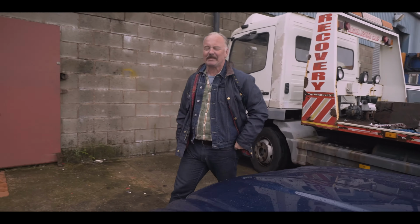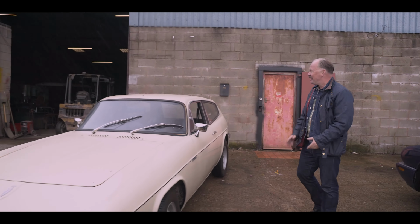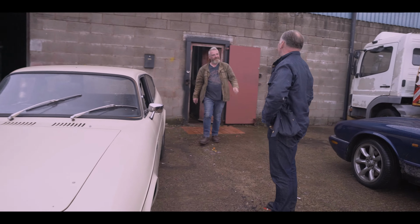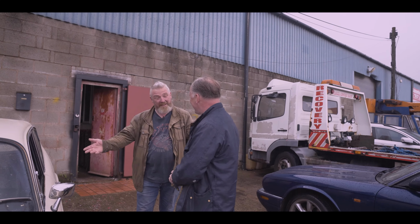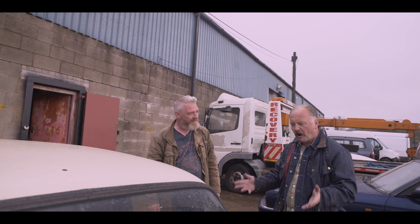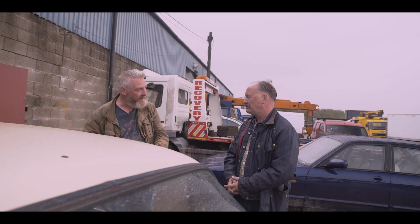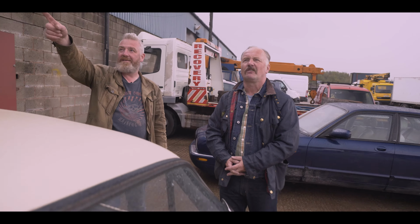White Reliant Scimitar. Hasn't run since 1986, but look at the condition. This is going to be so easy. Hey, Tom. What a result, mate. Where did you find it? This is my casting. It's a White Reliant Scimitar, Tom. You said White Reliant Scimitar hasn't run since 1986. Yeah, but not this White Reliant Scimitar. That White Reliant Scimitar. Oh, shit.